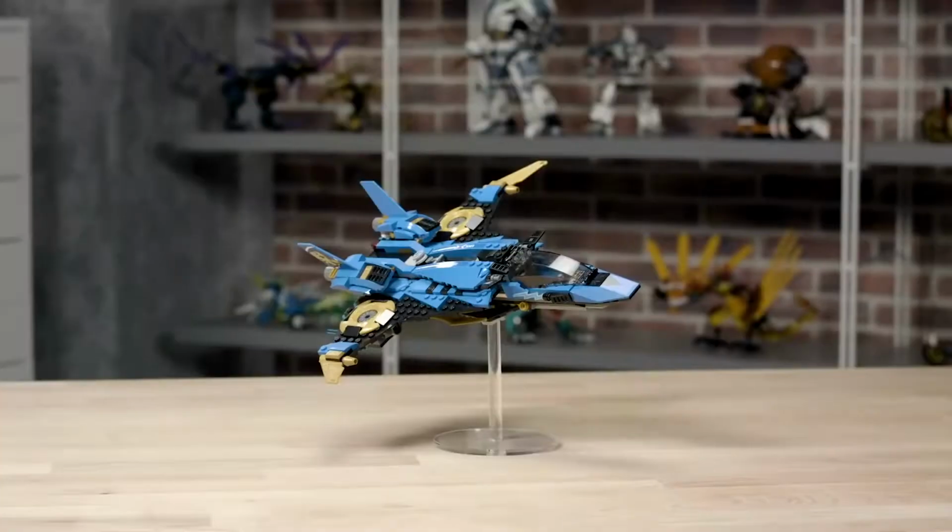So we have a lot of different touch points in Ninjago, but mainly it's something that is wrapped around a really good story about friendship, about collaboration, and cool mechs, cool dragons, and all these other crazy stuff that we choose to put into Ninjago.